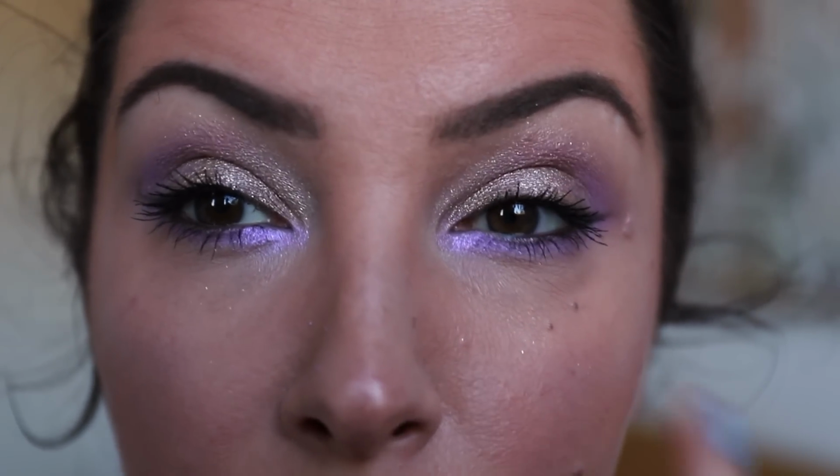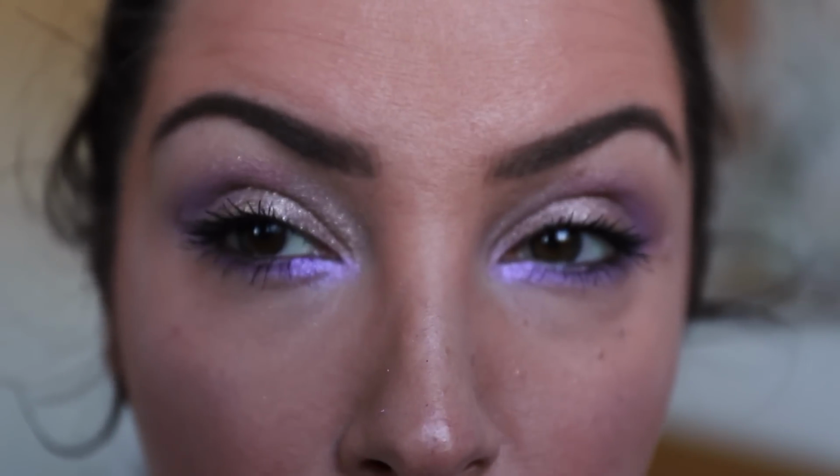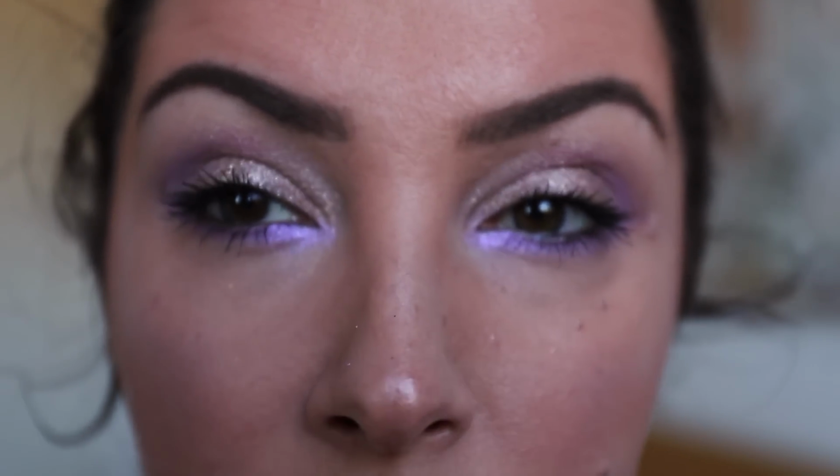My skin looks horrible, but you can see how that sort of glows purple. That's how it looks in real life. It has that sort of glowiness to the purple, which is gorgeous.